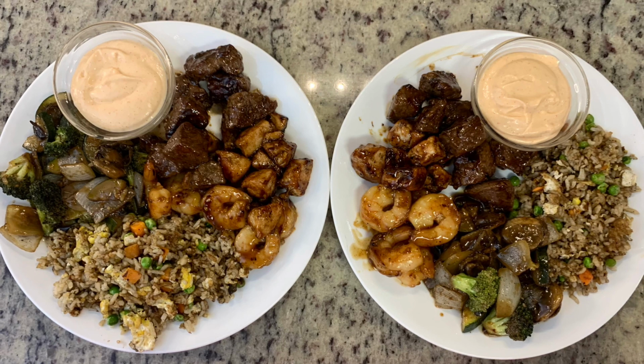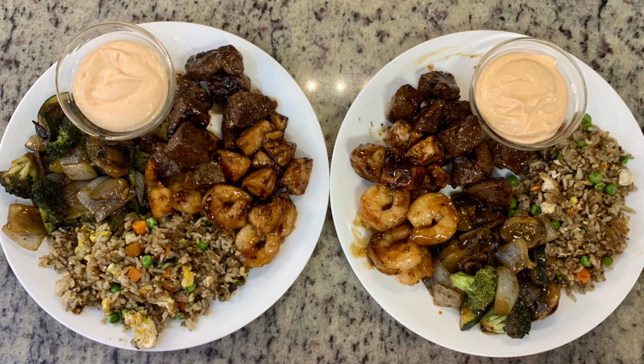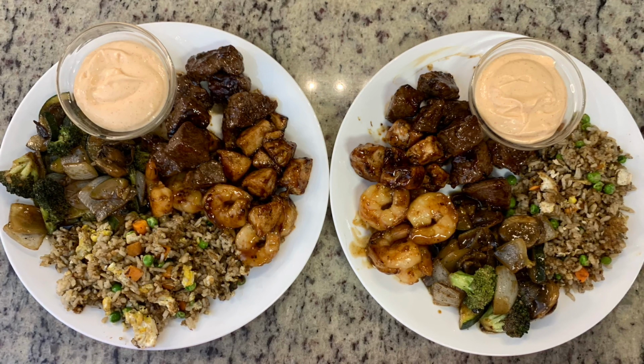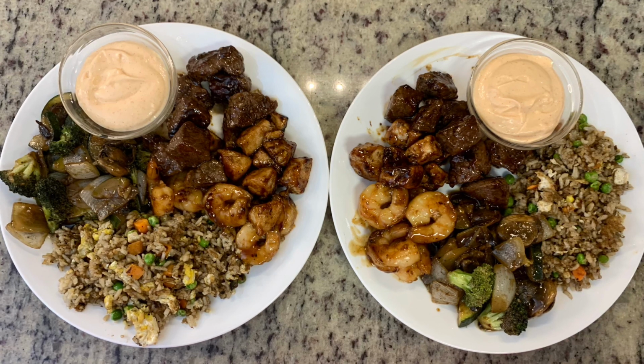And like I said, you do not have to have a Blackstone grill to do this. You can do this inside on top of your stove in a cast iron skillet, a regular skillet. I've also done it like on the griddles, like you cook pancakes. I've done it that way before as well.